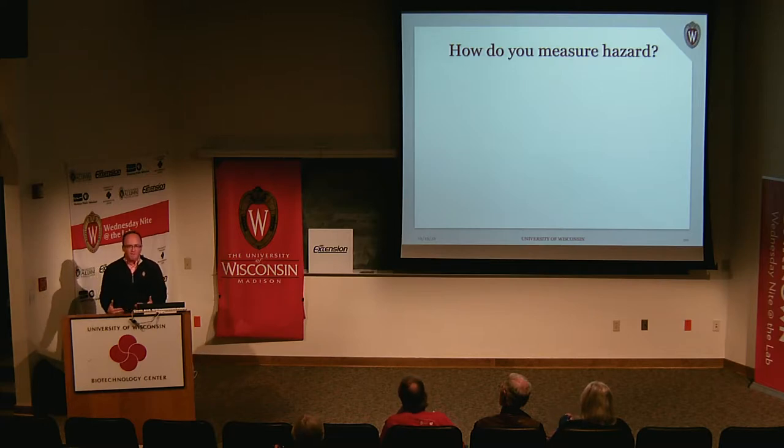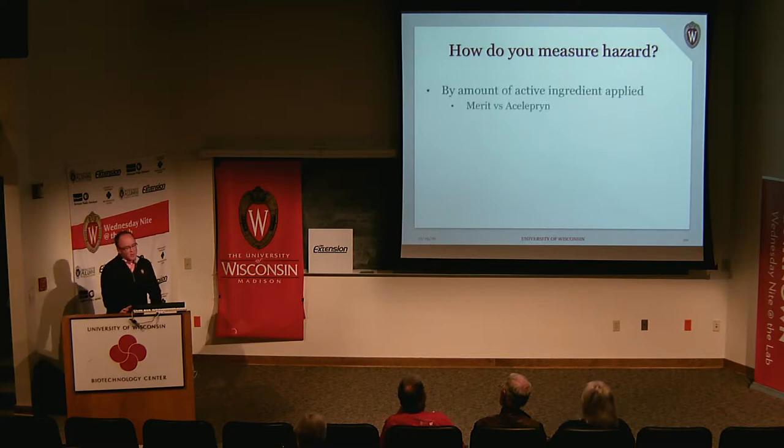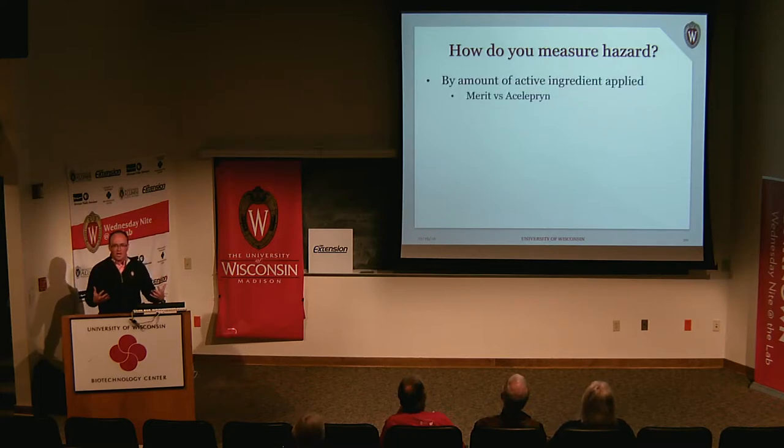This is actually a much tougher thing to measure. One way we can do it is by the actual amount of active ingredient that we're putting out in the environment. So we have two insecticides here. One is MERIT. The active ingredient is imidacloprid. It is a neonicotinoid insecticide.